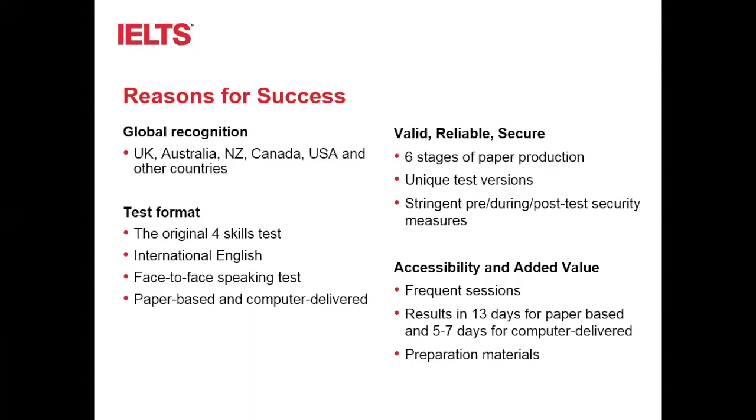We also have a wide variety of resources available for test takers, such as Road to IELTS, our online preparation course, our IELTS app, and there are face-to-face courses in many countries around the world. You can take a look at our website, takeielts.britishcouncil.org, for more information on those, and I'll give out the web address again later at the end of the presentation.